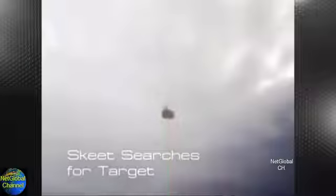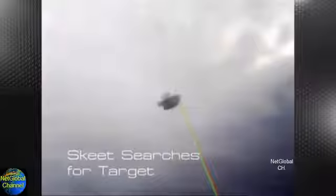Individual smart skeets are released, the skeet searches for a target. The target is then identified using both passive infrared sensors and an active laser sensor. Upon target detection, a fire solution is reached and the warhead detonates. The explosively formed penetrating warhead defeats the armored target. The following video is flight test footage of the CBU-105.